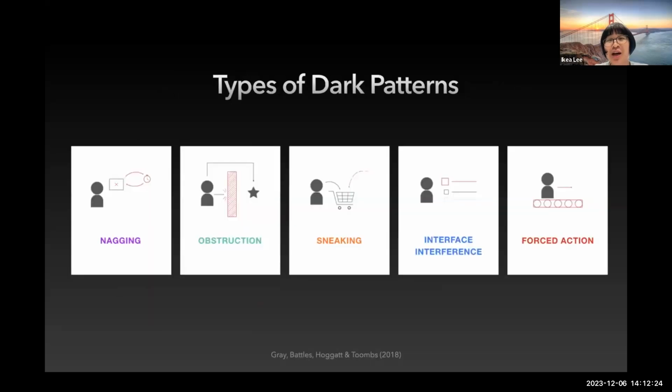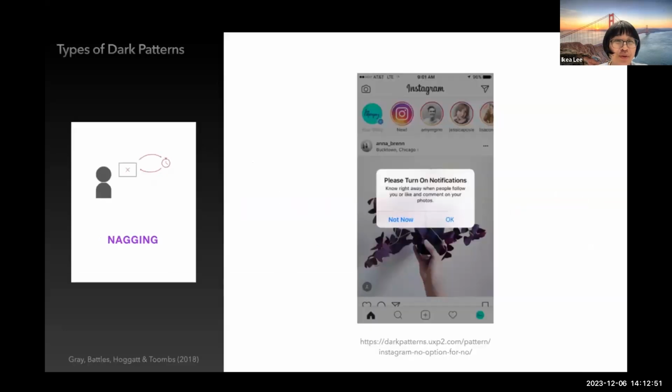But if you look at the types of dark patterns, there are already many kinds of classification in the market and in research. After reading through all of them, I still think these 5 categories are the easiest to understand. I put them here as an example: nagging, obstruction, sneaking, interface interference, and forced action. Let me take some examples to briefly introduce them.